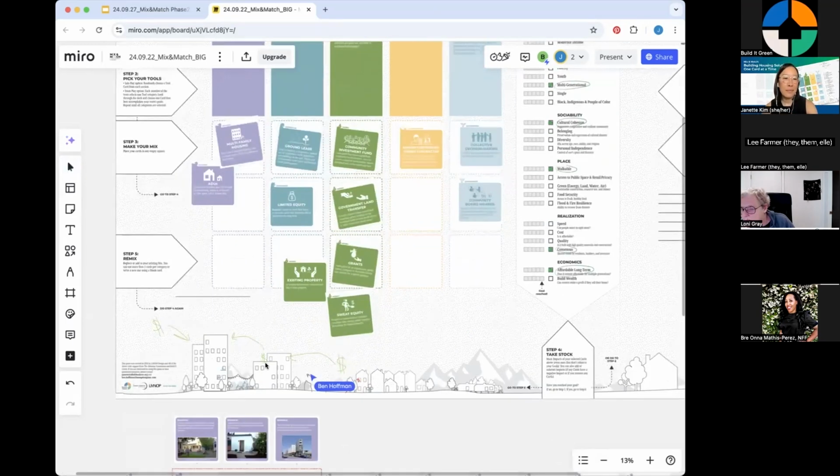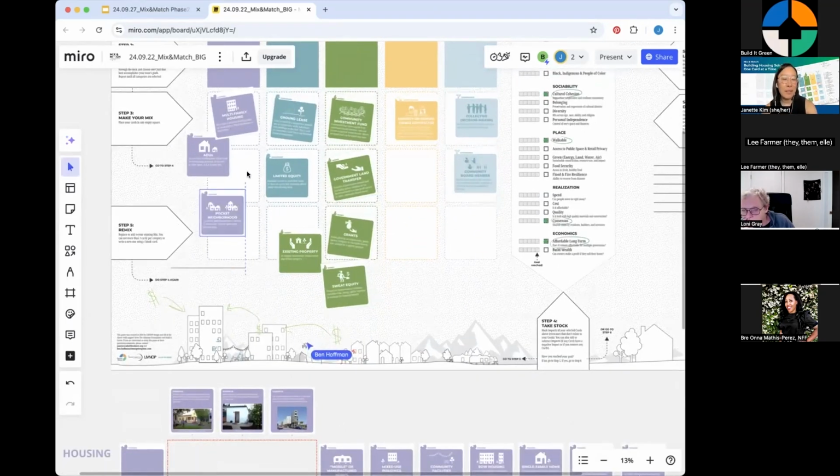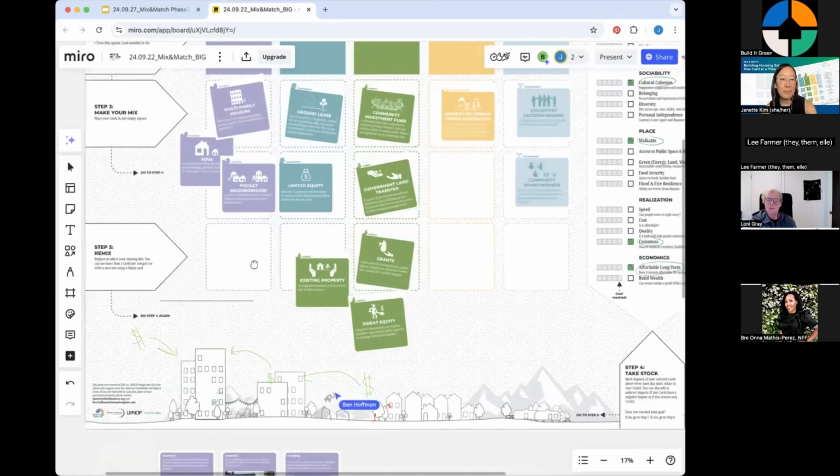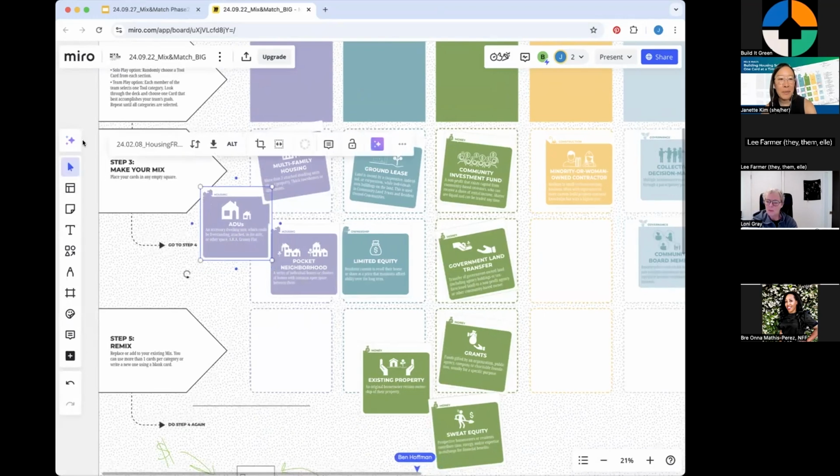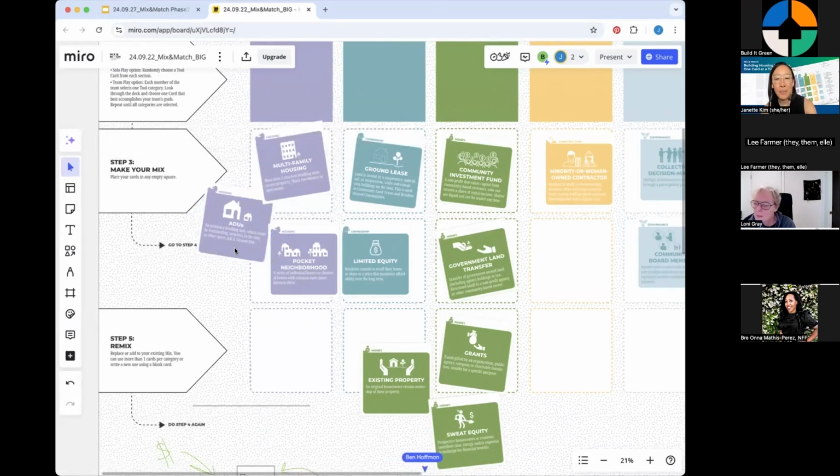Do you think that means a pocket neighborhood might be something at a middle scale? I guess I'm hearing in your comment that maybe we want to have more than, for example, just 2 units or just 3 units, which an ADU might allow.